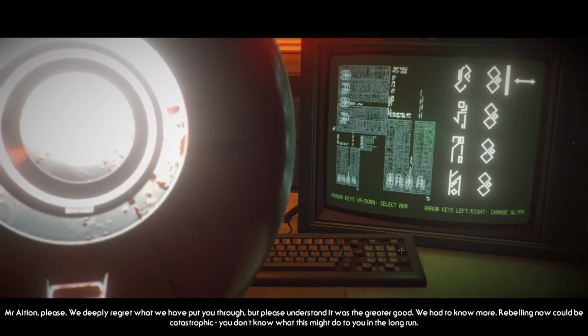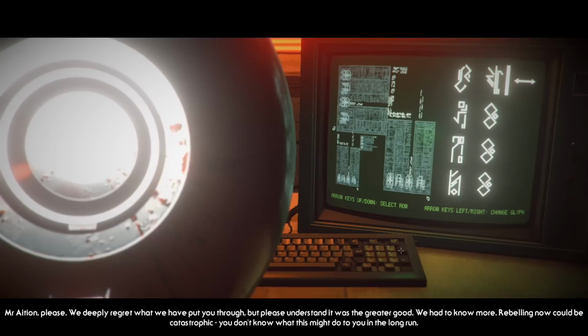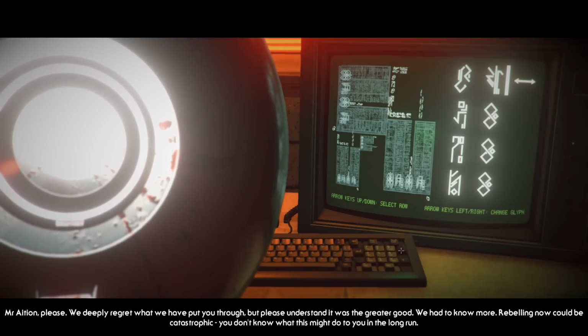We deeply regret what we have put you through, but please understand it was for the greater good. We had to know more. Rebelling now could be catastrophic. You don't know what this might do to you in the long run.